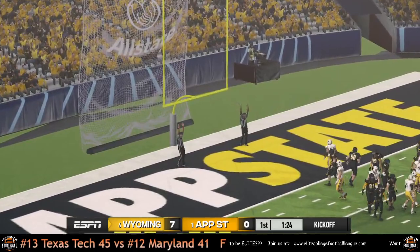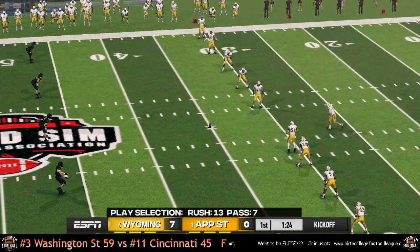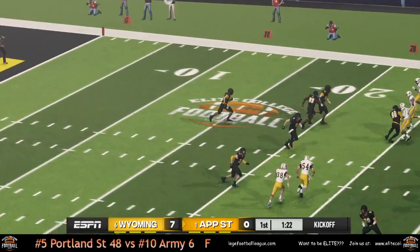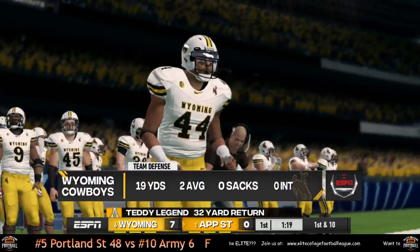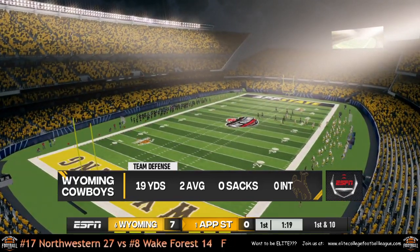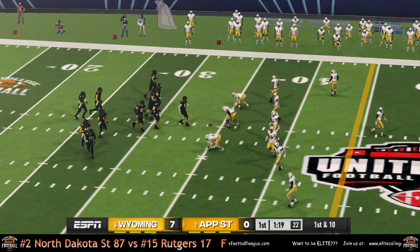Kick up and good. App State down 7 first off and looking to respond right back. Kickoff. Dazing by defenders. Great return to the 35 by Teddy Legend. Let's see if Wyoming could force another punt, get a turnover, whatnot, or App State could respond with some points.